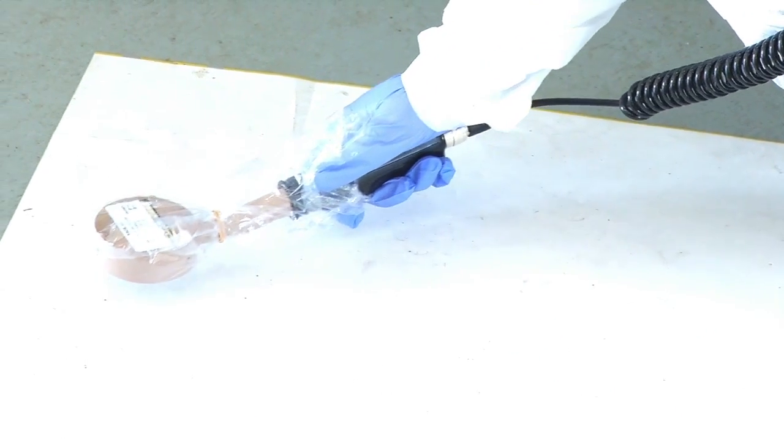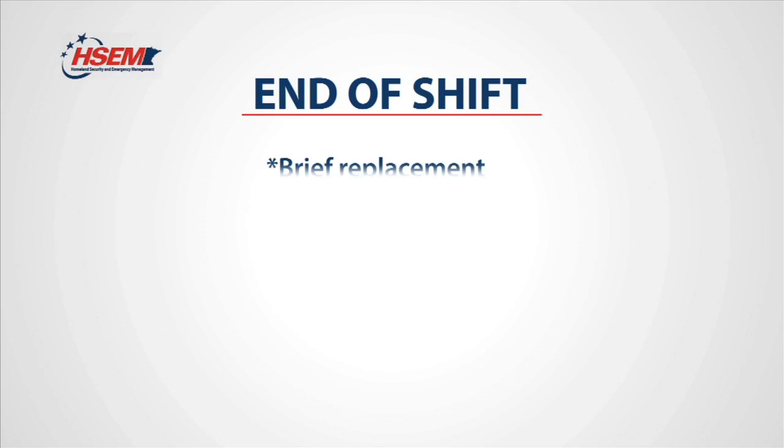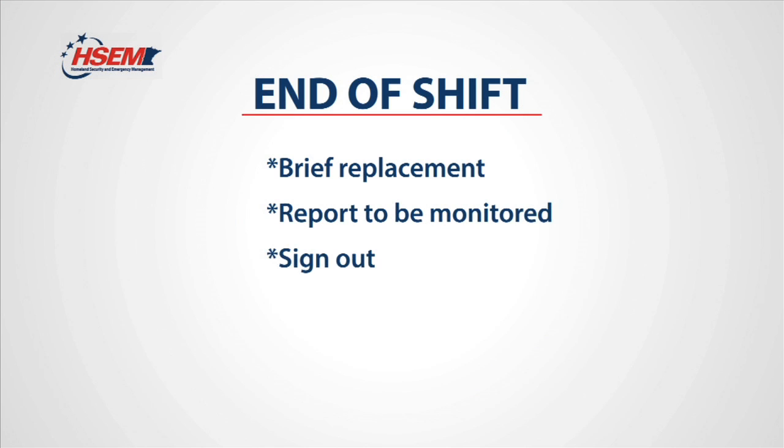If the area cannot be decontaminated, cover the affected area with a clean piece of plastic and continue monitoring emergency workers. At the end of the shift, brief replacement station workers, report to personnel monitoring, and then sign out and return dosimetry.